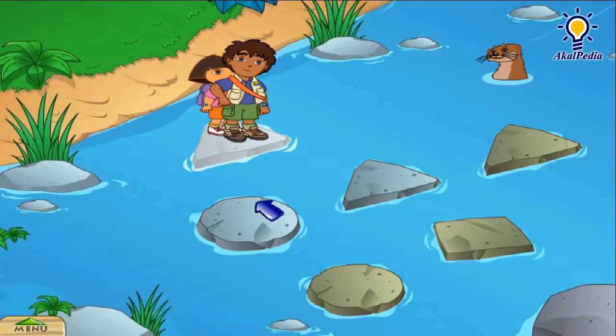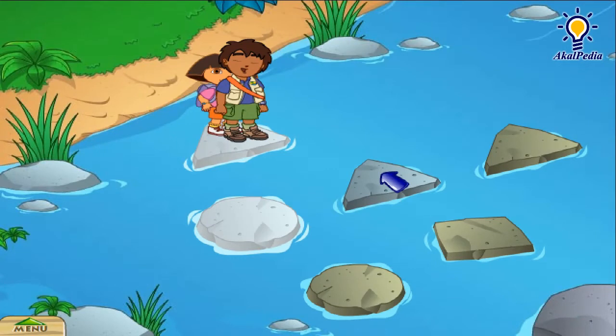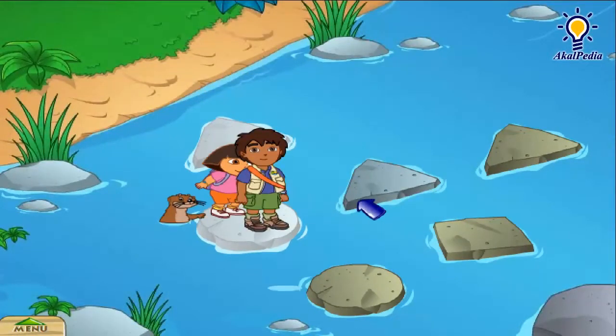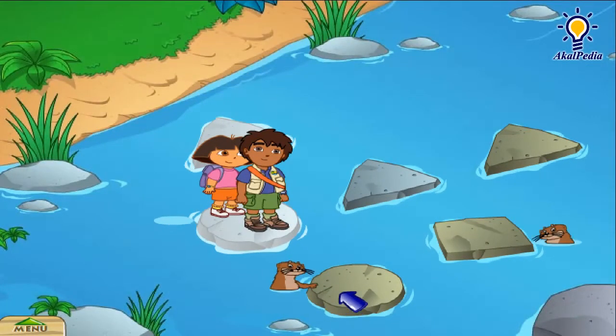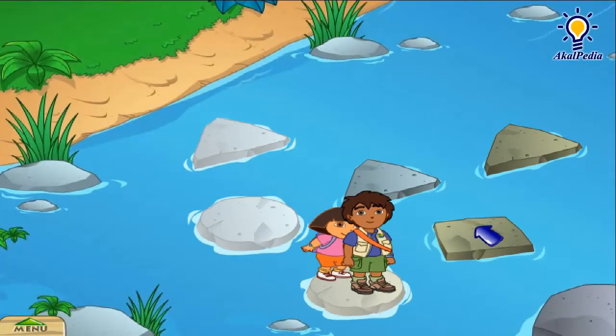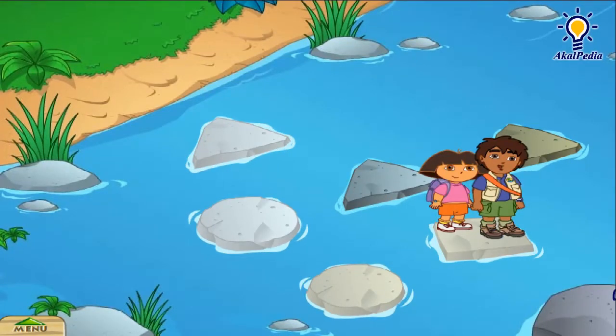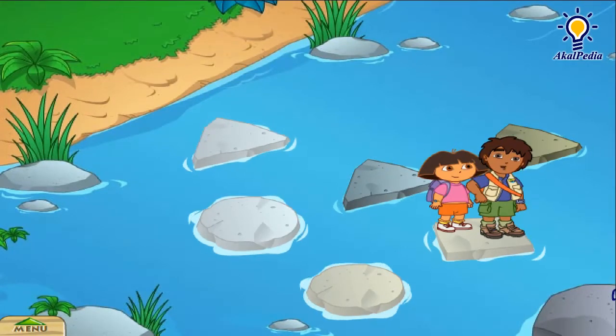That rock is too slippery. That's not the right order. Click on the rocks that the river otters show us. We made it across. Let's go on to the next rocks.